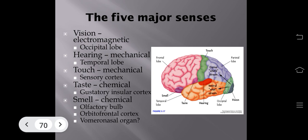Then the five major senses: vision, electromagnetic, occipital lobe; hearing, mechanical, temporal lobe; touch, mechanical, sensory cortex; taste, chemical, gustatory insular cortex; smell, chemical, olfactory bulb, orbitofrontal cortex, vomeronasal organ, frontal lobe. Touch, parietal lobe, dorsal stream, ventral stream; smell, temporal lobe; taste; hearing, occipital lobe; and vision.